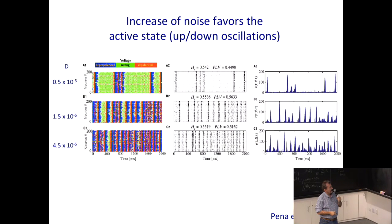Increasing the noise level even further, what we have observed is that noise destroys or reduces the average duration of the quiescent states. So they kind of favor the active state. The oscillatory state is what we call the active state. So noise favors the active state. If you have that point in the parameter range, G injects, noise increases will lead to a purely up and down regime of oscillations.